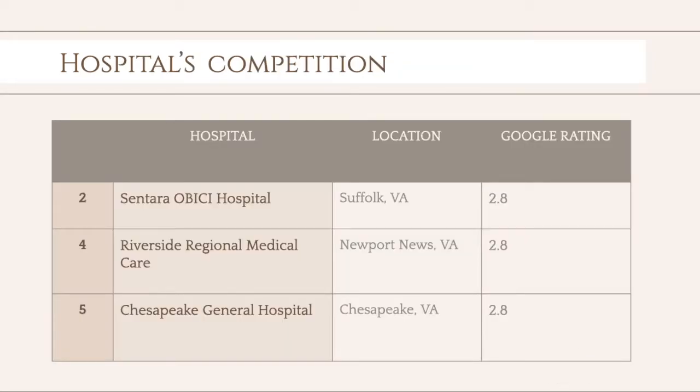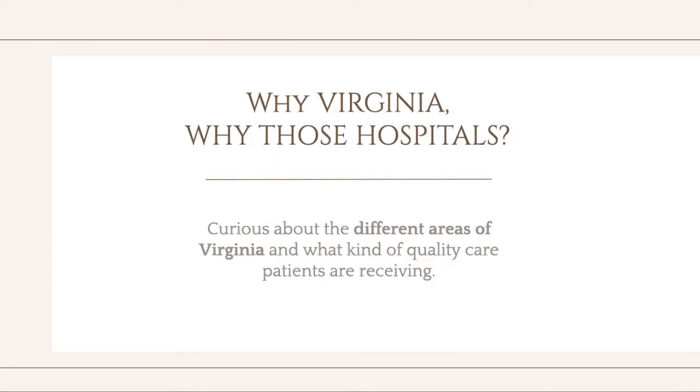And so I compared this hospital's competition to 3 hospitals that are in the area. The first one was the Sentara Obici Hospital, which is in Suffolk, Virginia, the Riverside Regional Medical Center, which is in Newport News, Virginia, and Chesapeake General Hospital, which is in Chesapeake, Virginia. I chose these hospitals because I was curious about the different areas of Virginia and the quality of service and care that they provide, and determining how hospitals in Northern Virginia can improve based on what has been done in the Virginia Beach area, or is further south.